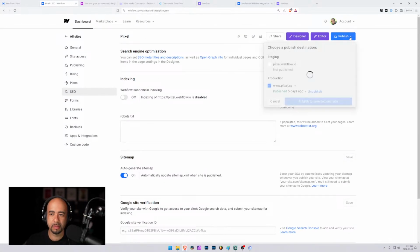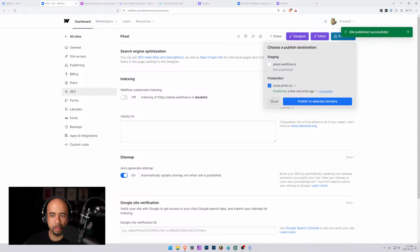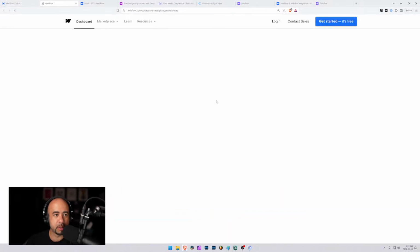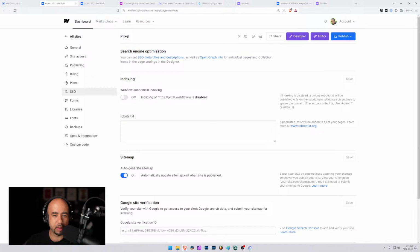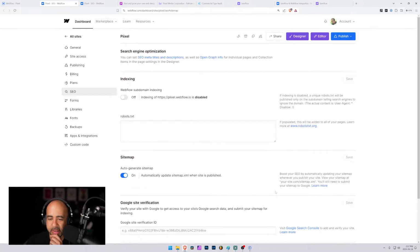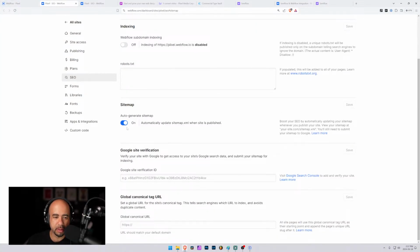Well, I mean, let's publish this, but it should be seeing this. Refresh. Yeah, we don't want to index the subdomain. Okay. So why is that not working? So I have this correct, right? I mean, it says no sitemap found. Visit your site settings to enable your sitemap, publish your site, click refresh. So here I am on Piixel. Auto generate sitemap is on, and I just published.